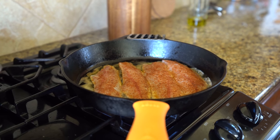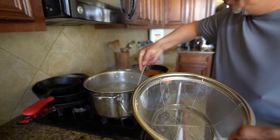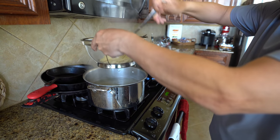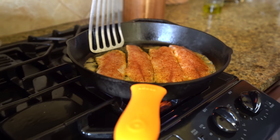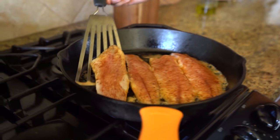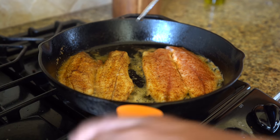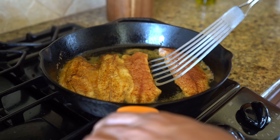We'll let these guys cook for approximately 1.5 minutes on each side. Time to flip our fish. Get this fella first since he was the first one in. Butter all the way around, share it with everybody.